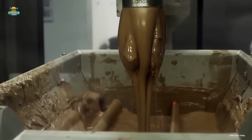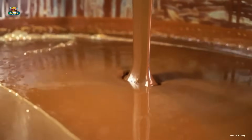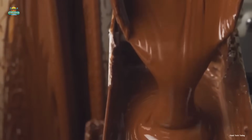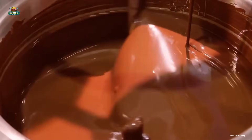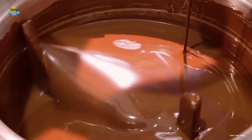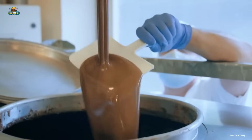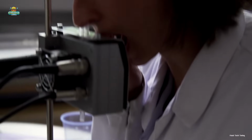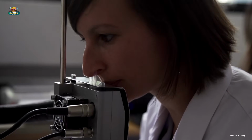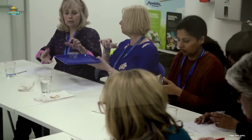Finally, the tempered chocolate is transferred into continuous mixing tanks, where it is gently stirred at a stable temperature. This final stage not only refines the texture, but also reduces bitterness through evaporation, creating a perfectly balanced and harmonious flavor. After that, the chocolate is taken to the laboratory for testing. Here, experts will taste and evaluate its flavor while also checking its stability and texture to ensure quality.